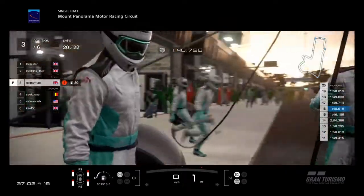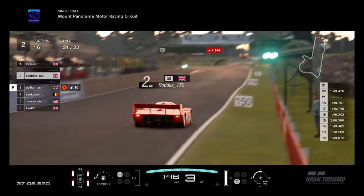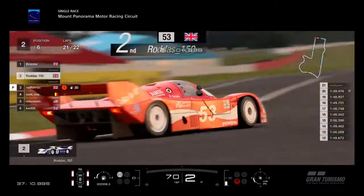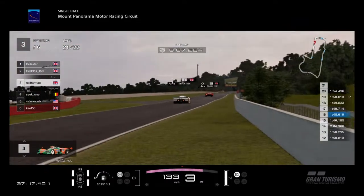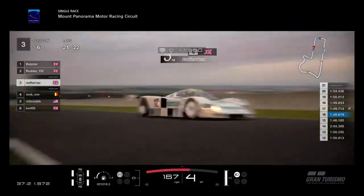He's going to pit. Fresh tyres, quicker through the pits, and try and get out ahead of Rodders or get out behind him and pass him with fresh rubber. He does not need to put fuel in. Tyres, go! Out the pits. And out the pits we go, and it's Neil Farmack behind. He's behind him, but he's got, look at the fresh rubber difference. So it's an absolute repeat of race 1 for Neil Farmack.